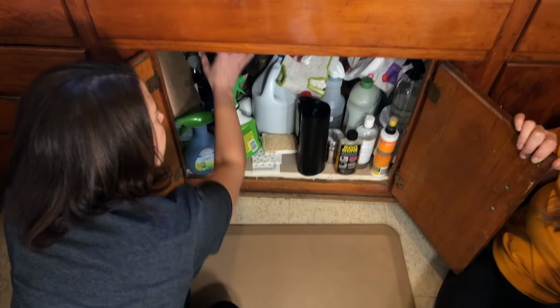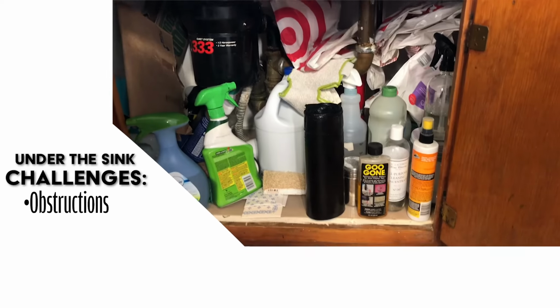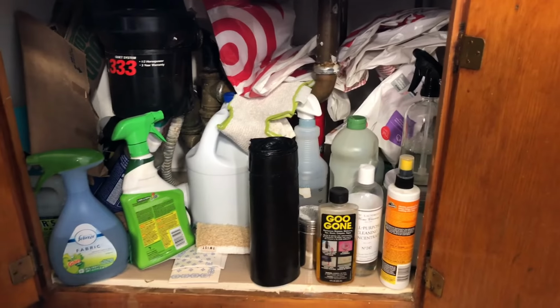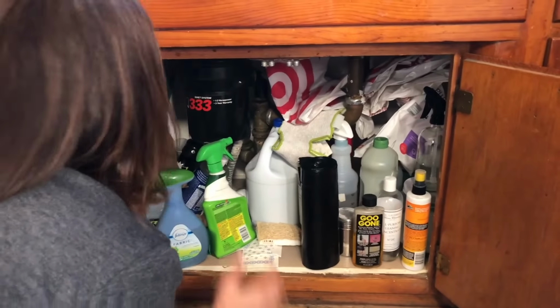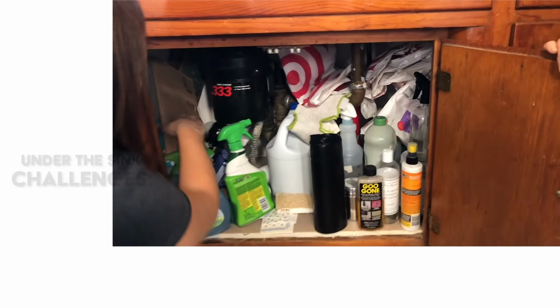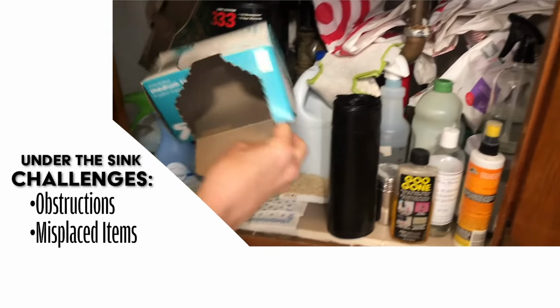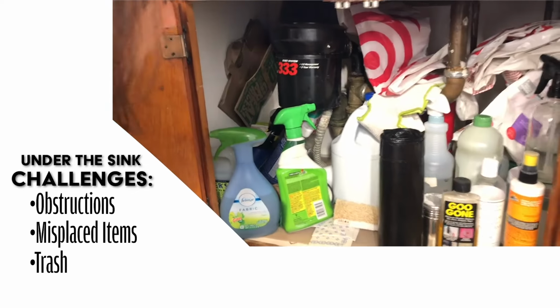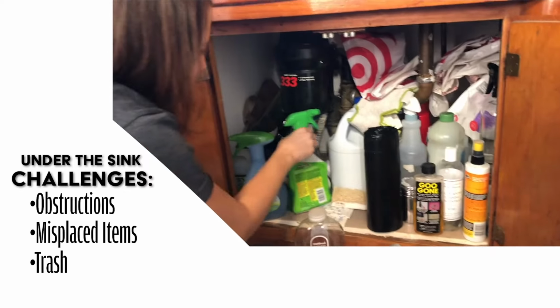Okay, so challenges. We have the garbage disposal and all the pipes, and they're right here in the middle of our storage space. It's a surmountable problem. It is. But it's a challenge. Yeah. Okay, and then we have a lot of items that I don't know, Kit, I don't know that all of this needs to live here. I think we have... oh, empty boxes. That's awesome. Some trash. I think we're going to find maybe some items that are almost empty.